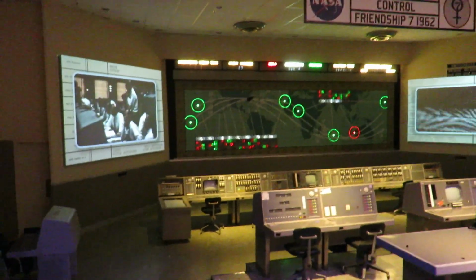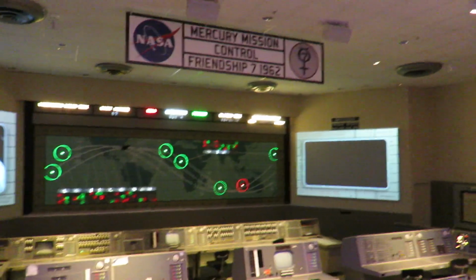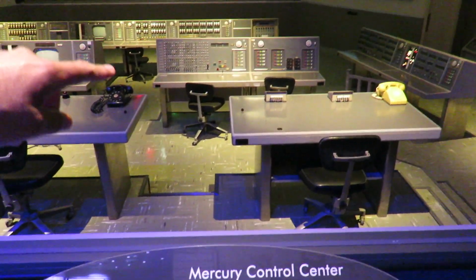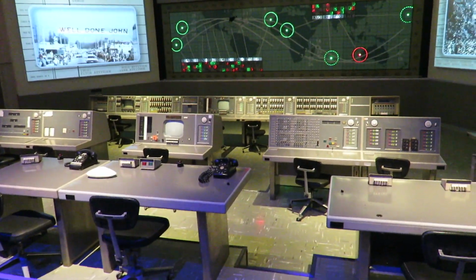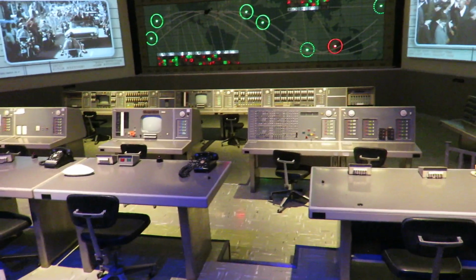Look at this cool setup. You can't go into it, it's blocked off. But Mercury Mission Control, Friendship 7, 1962. I'm assuming this is a recreation, but on this one it says at these very consoles. So these might actually be the consoles that were used at the Mercury Mission Control in 1962. If it is, that is incredibly cool.